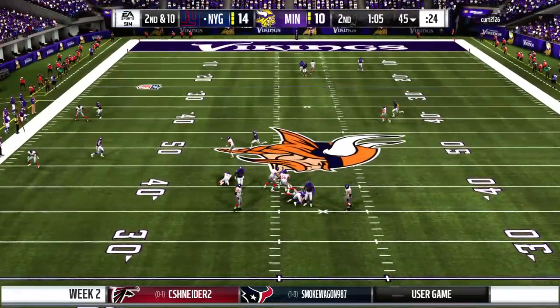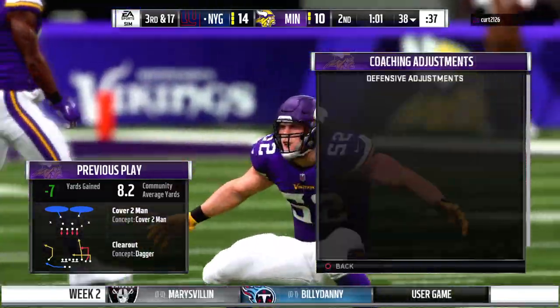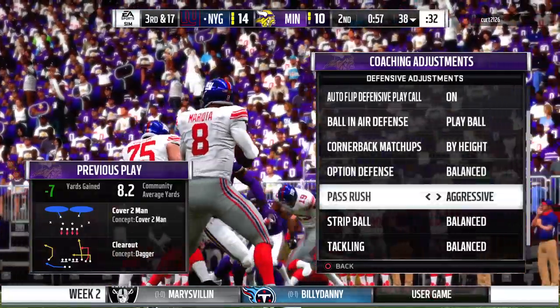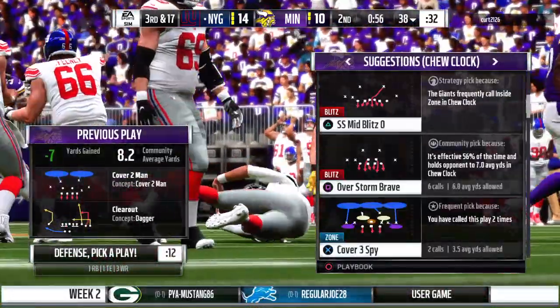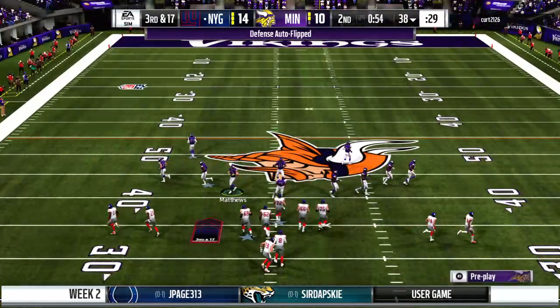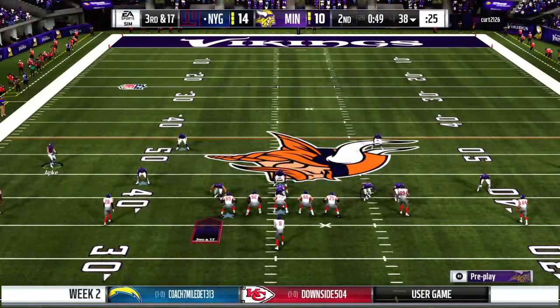Mariota. Pressure coming from the Vikings, and they get there and bring him down. Clay Matthews in there to get him, the 6th time they've sacked him tonight. The Giants on 3rd down. They've hit 2 for 4 thus far. This is 3rd and 17.